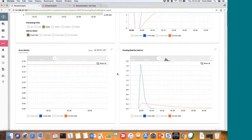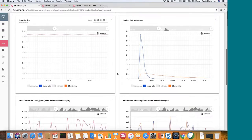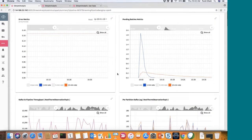So this is not for developers. This is for DevOps and operations teams, and they can watch for. Can a developer watch his pipeline as well and see how it's doing? And yes, we do support different roles and access controls. So depending on what your role is, whether you are an operations person or a developer with operations rights, you can look at all of these in production.